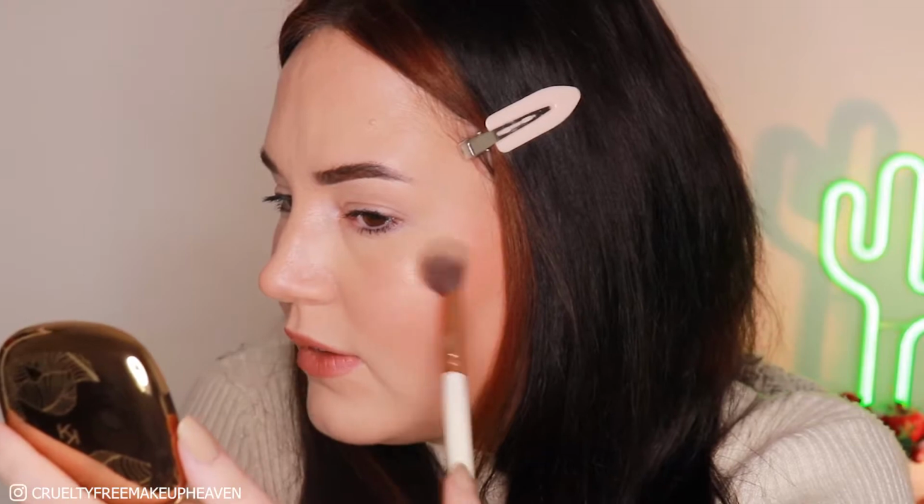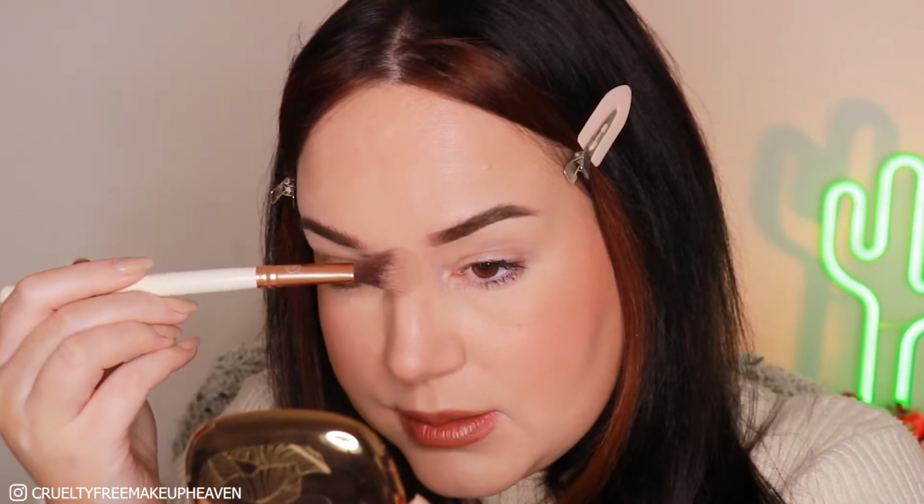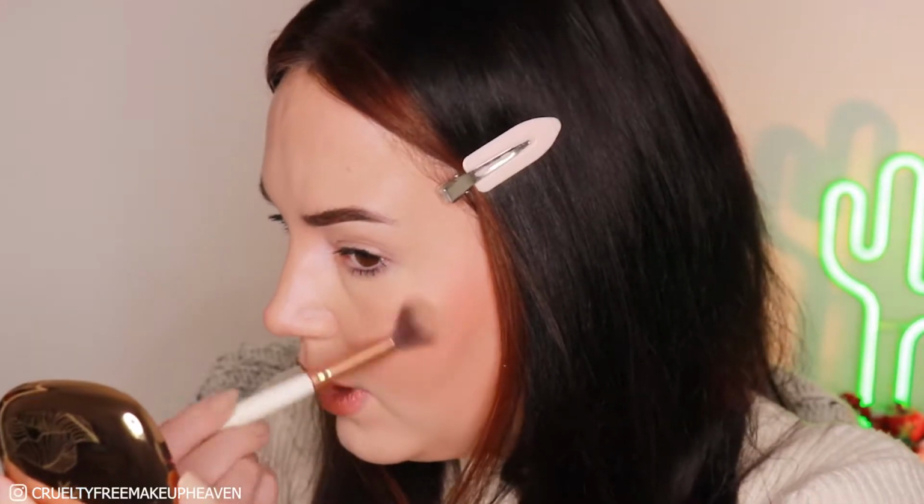It's very golden. I just go very softly in circular motions. I almost don't press it. Also going to place a little bit here. Ooh, I really like this. It is not glittery at all. Very natural and not too much at all. So this was the Unexpected Paradise highlighter in Golden River.